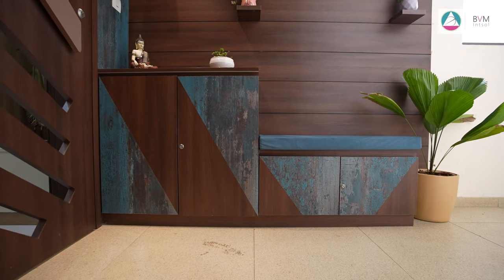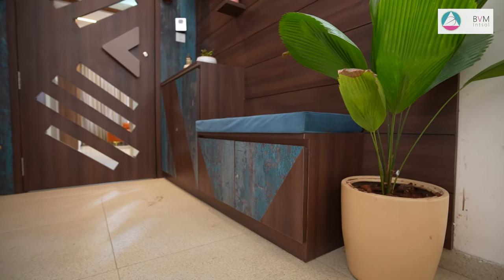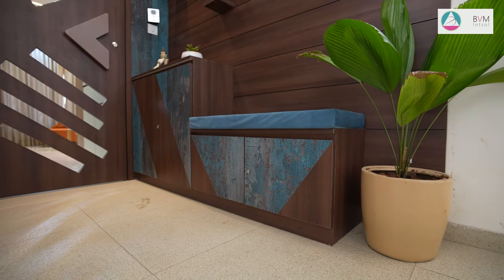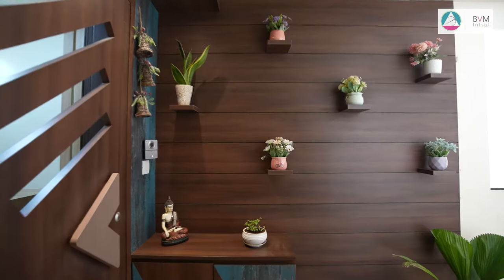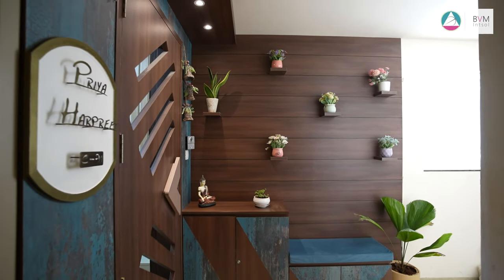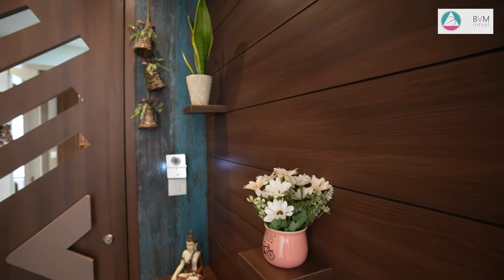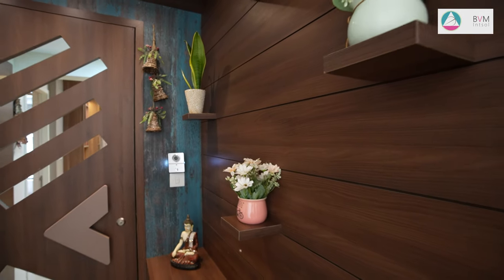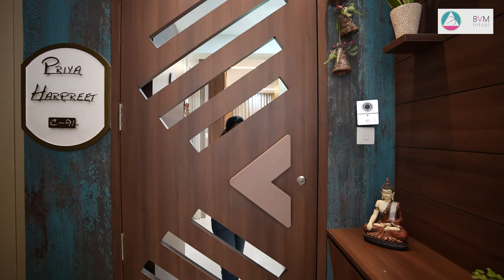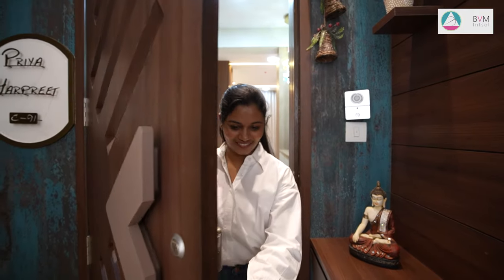The entrance is thoughtfully designed with a convenient shoe rack and sitting area situated separately outside, making it effortless to remove and store footwear when entering or exiting. Above the shoe rack, a complete wall paneling adorned with small ledges provides a perfect display space for decorative items, adding personality and charm to the area. The paneling's finished grooves add a touch of elegance and visual interest, enhancing the overall aesthetic appeal of the entrance space.